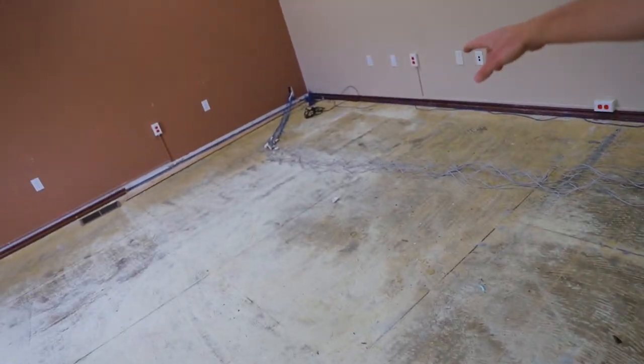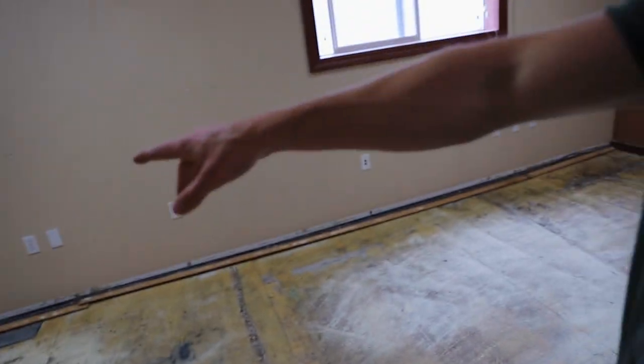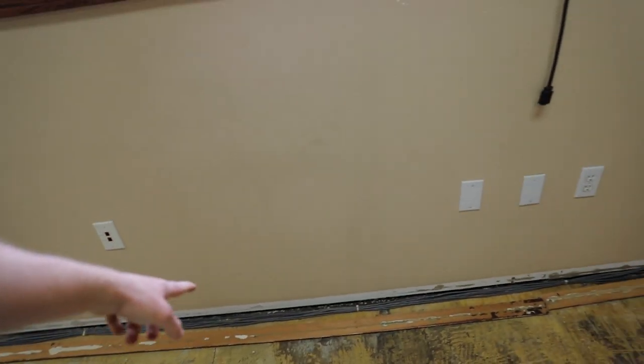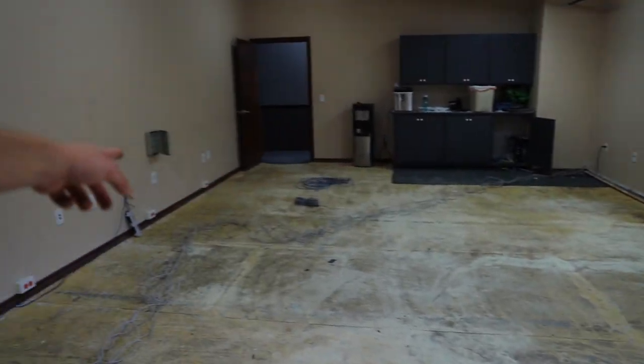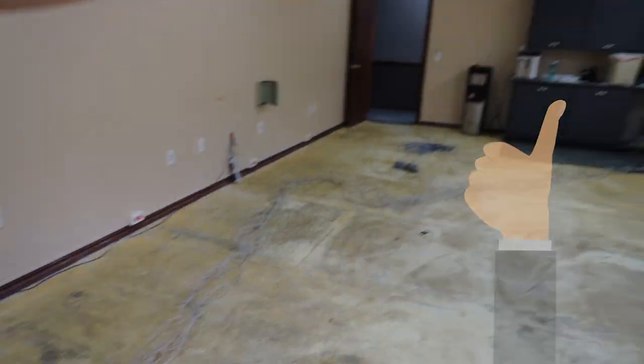So far, so good. Dan and I organized some of these wires. As we were pulling out some of the carpet, the trim came off, which was actually really convenient. We're gonna take out this telephone wire because nobody uses telephones anymore. We're gonna replace it with this wire right here for the cameras in Dan's room. I guess that's good for the time being.